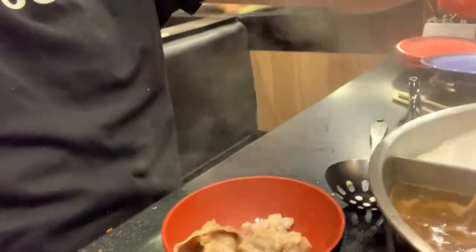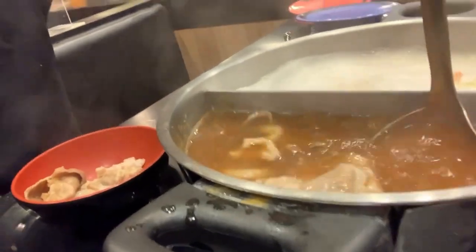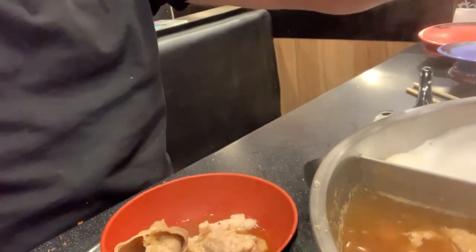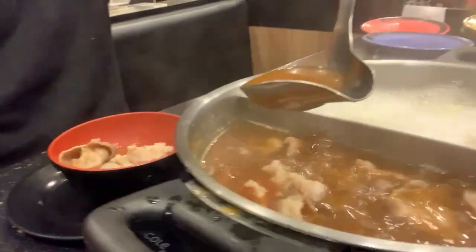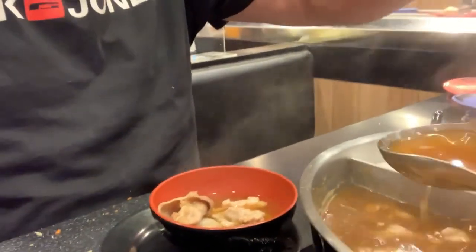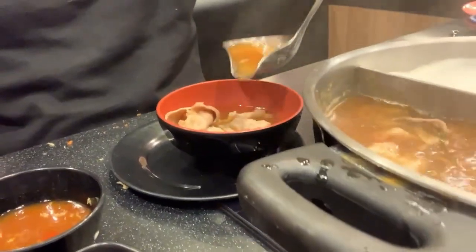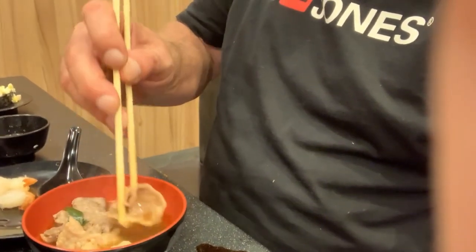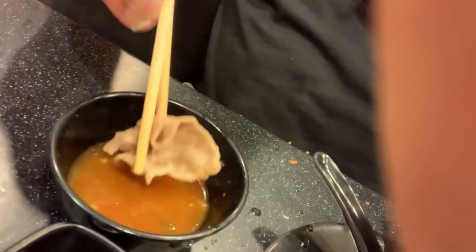Get some soup, get some soup, and there's lovely sauce in here. Going on there as well. So I guess it's more like a soup than anything else. Bloody chopsticks. That is the sauce. And down the edge.